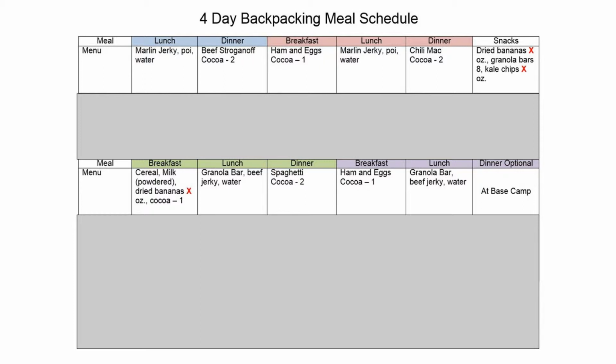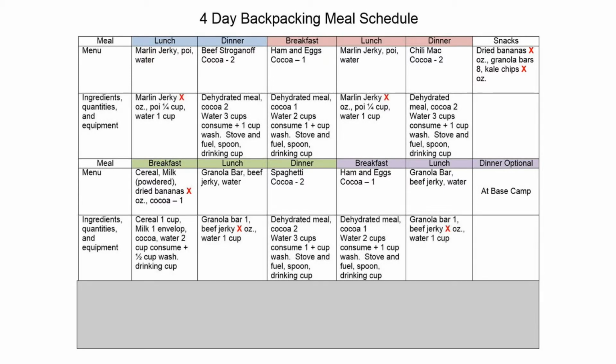Don't forget snacks. They can be eaten between meals along the trail to keep up energy levels, or to satisfy munchies, or as desserts. Each food item should be accounted for in this row by name and quantity. Ingredients such as oil and spices should also be included. Later, the items and their quantities will be tallied for a grocery list.